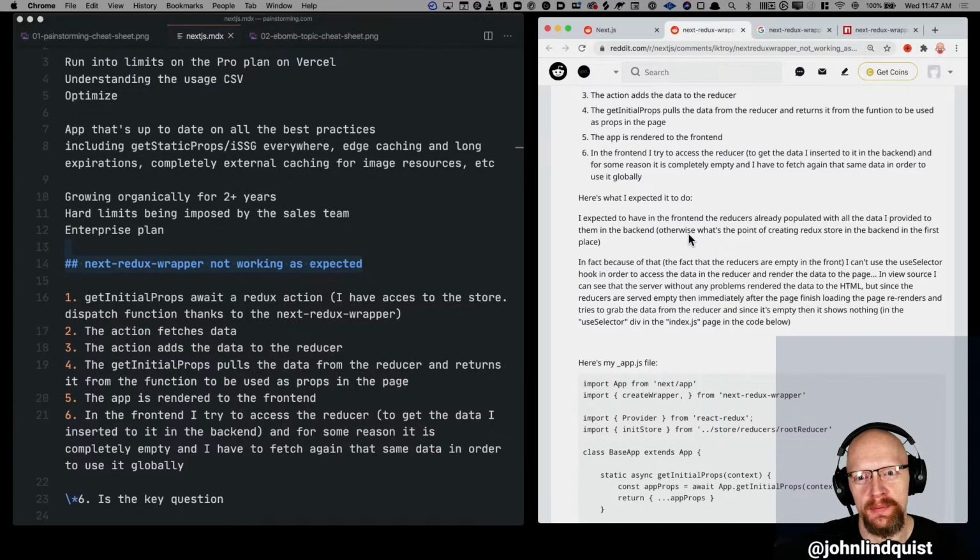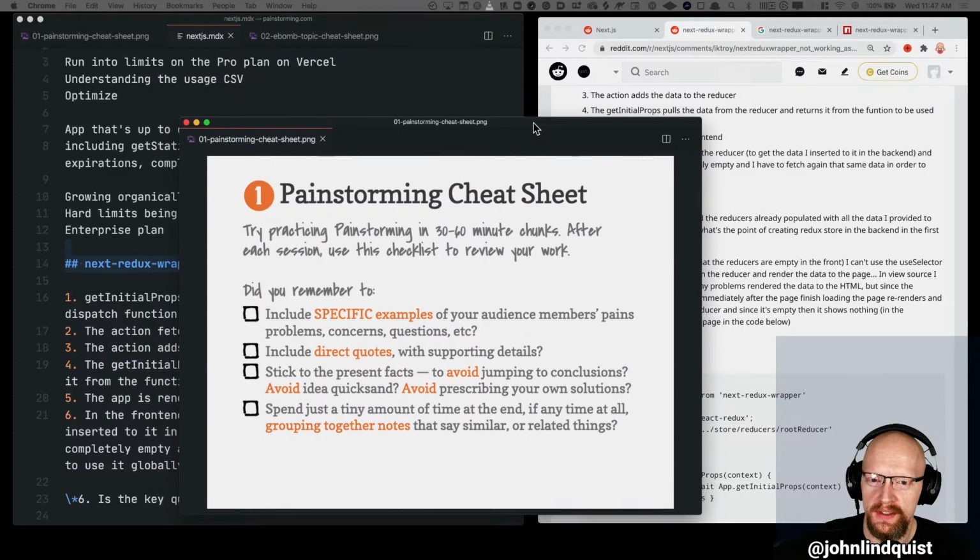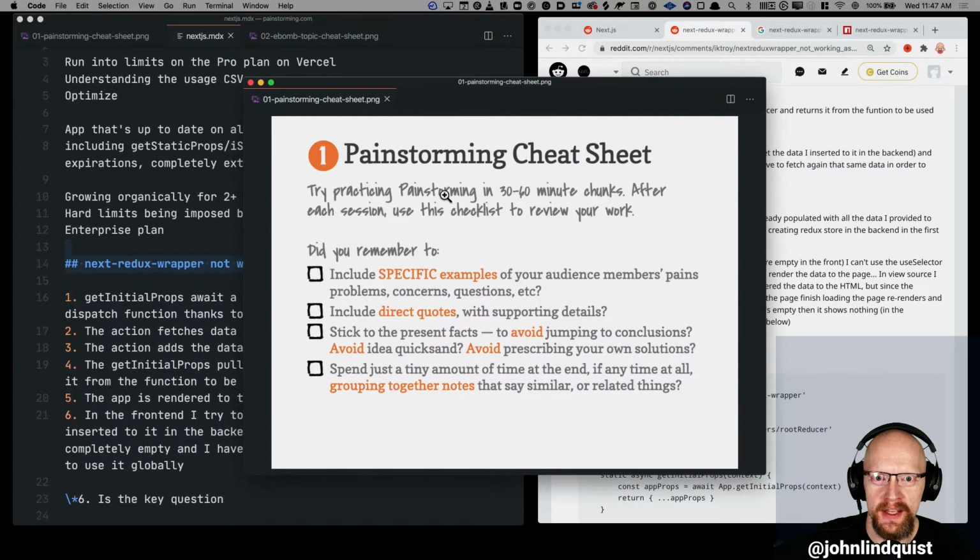But it's interesting, because going through the materials, like the Painstorming cheat sheet summarizing what Amy did, it's talking about specific examples and direct quotes and not jumping to conclusions. So you're essentially just gathering all this information, and then once you've gathered all the information, you can consolidate it into bigger ideas.